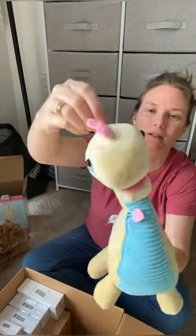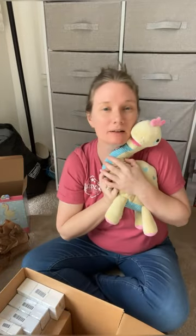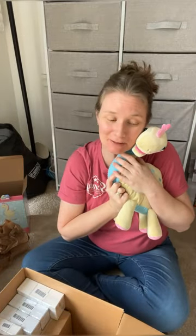I don't know if it's a her. I'm calling it a her. Could be for a boy. Easily could be for a boy if you want the pink on there. So, so cuddly. I love it, love it, love it.